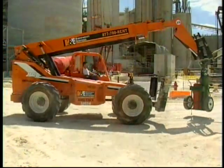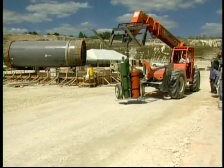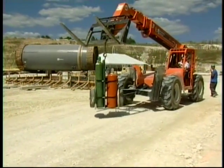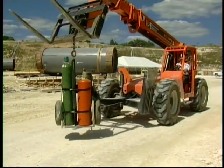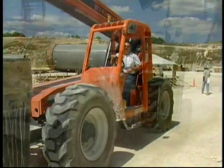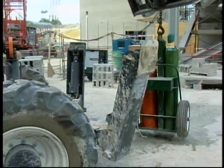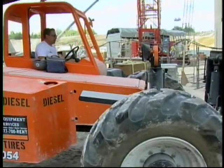Travel the proper speed for existing conditions. You may have to slow down due to congestion. Keep your load as low to the ground as you can and create the best possible visibility by doing so. Depending on the weight, the size, and the shape of the load, adjust your speed accordingly.